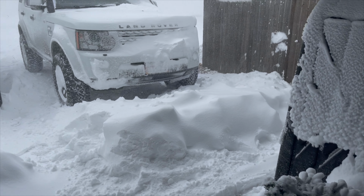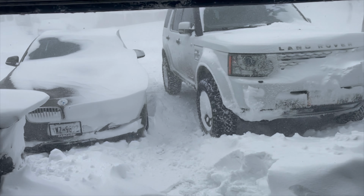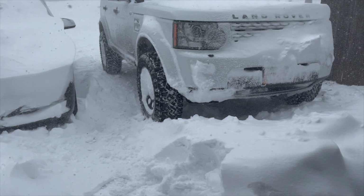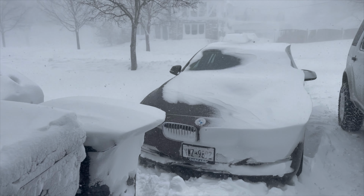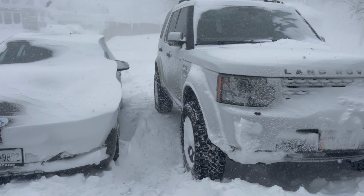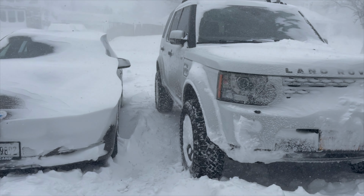Alright, so here's my messy garage. But it's all blown in with snow. And it's not even worth clearing right now just because there's so much more snow and wind coming. This is expected to go through the night again. And it's only a little after noon. So we're looking at a good 2 days.